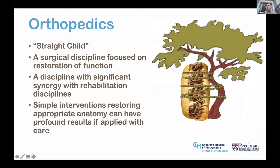To start out, orthopedics is a discipline that was named after scoliosis, and it means straight child, or you could say straight foot. Our symbol of orthopedics in Philadelphia is the crooked tree, but instead of with a rod, it's with a cheesesteak. It's a surgical discipline focused on the restoration of function, with significant synergy with rehabilitation disciplines. Without rehabilitation, orthopedics really can't exist, and without orthopedics, rehabilitation doesn't function as well. The best interventions are often very simple ones, which can restore anatomy and have profound results if applied with care.